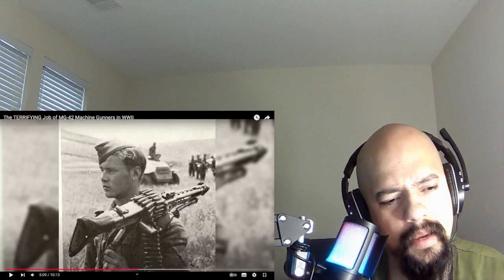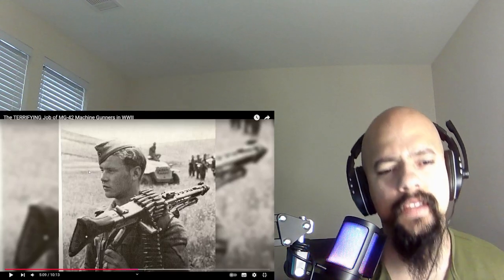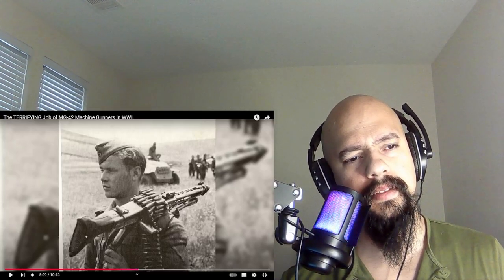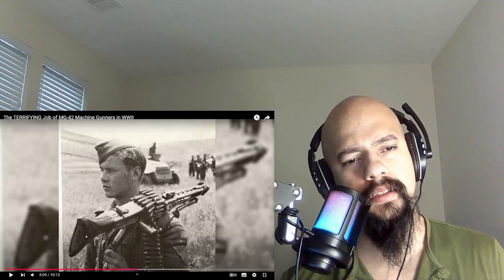It looks big, but at the same time looks reliable. Isn't that crazy? How you can tell about a gun by just looking at it, but you see, it looks heavy but reliable. That's crazy, man. Look at that. Dang, look how thick those bullets are, too.